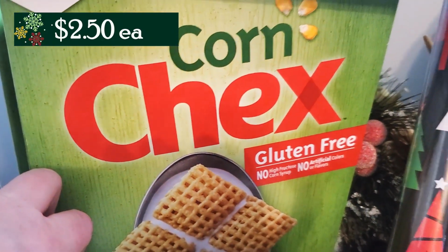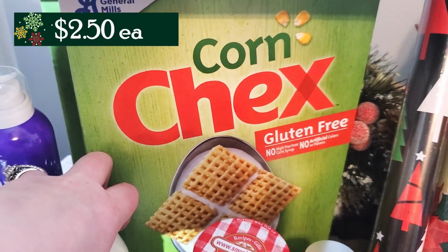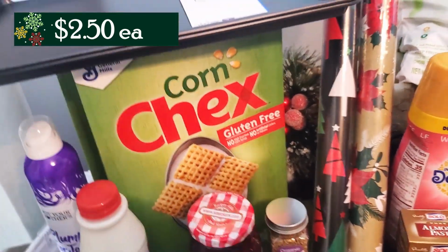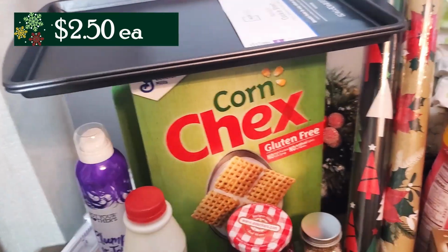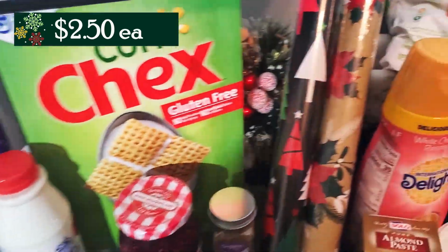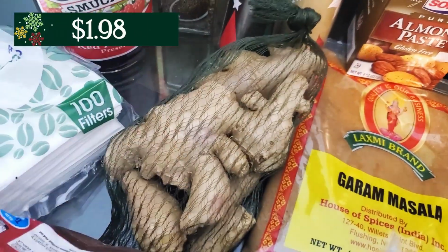And then I grabbed 2 boxes here of the corn chex. These are going to be for the Muddy Buddies, puppy chow, reindeer chow, that kind of fun stuff that people make during the holiday times. I always make a big batch of it, and I distribute it out to my family and friends. Right here, we grabbed some ginger.